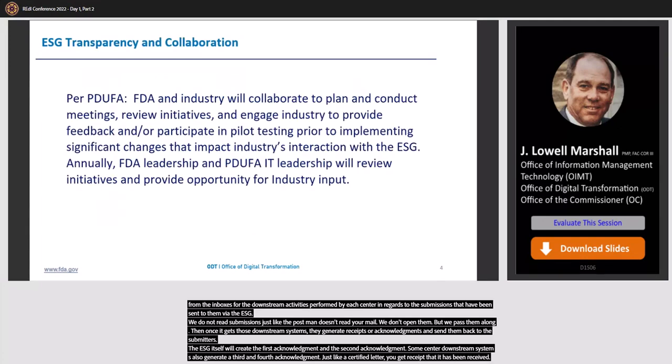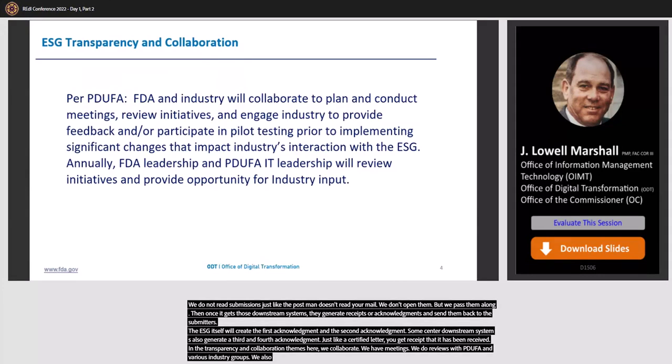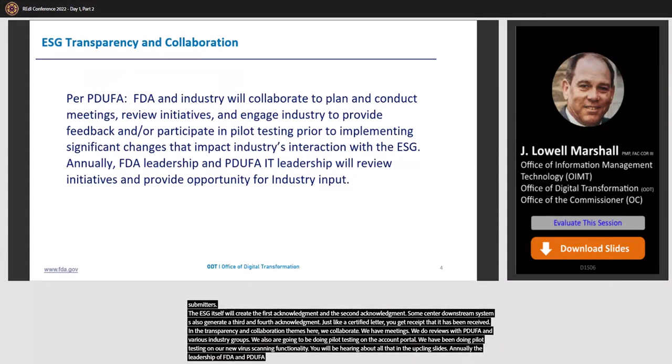In the transparency and collaboration themes here, we collaborate, we have meetings, we do reviews with PDUFA and various industry groups. We also are going to be doing some pilot testing on the account portal. We've been doing pilot testing on our new virus scanning functionality. You'll be hearing about all that in the upcoming slides. Annually, the leadership of FDA and PDUFA also get together to review the initiatives and progress on the letter of commitment and the plans going forward.